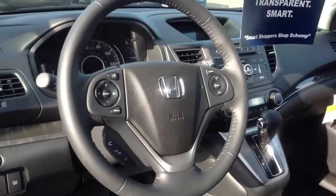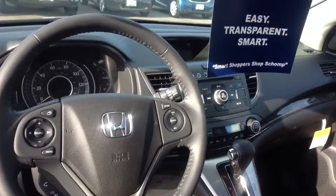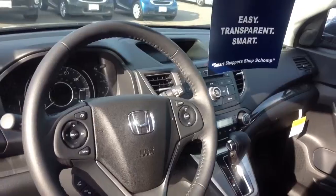Love to speak to you more about the vehicle. We can talk about financing. 0% is available on the CRV if you qualify.